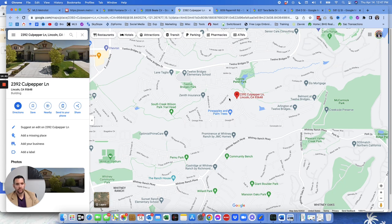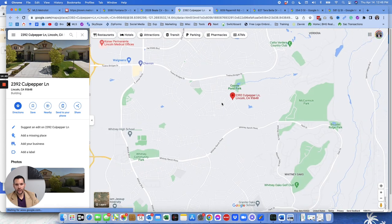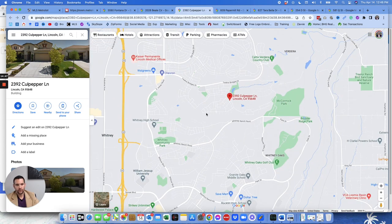But this is a beautiful area tucked away, just to give you an idea of how far that is from the freeway. Not far at all. We're talking about 6 to 8 minutes, if that, from the freeway. Now, let's check out the pictures.